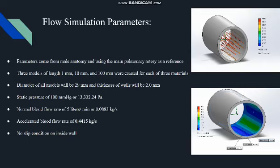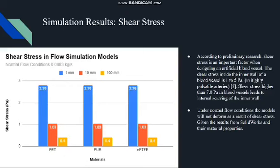This is due to the fact that blood flows tangentially to the surface of the inner wall, causing shear stress in the blood vessel. Shear stress will not change the length of the blood vessel, but too much shear stress will change the shape of the blood vessel due to shear deformation, and that is something you do not want to happen.